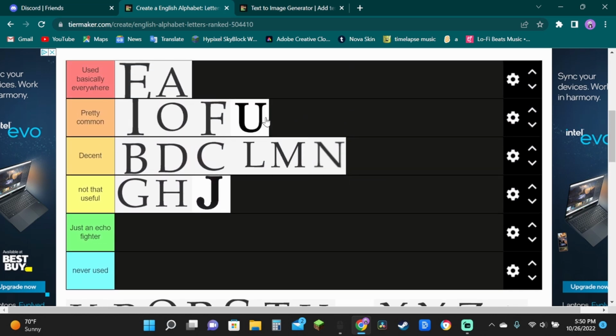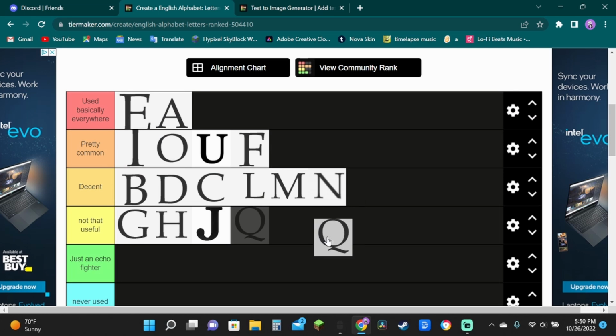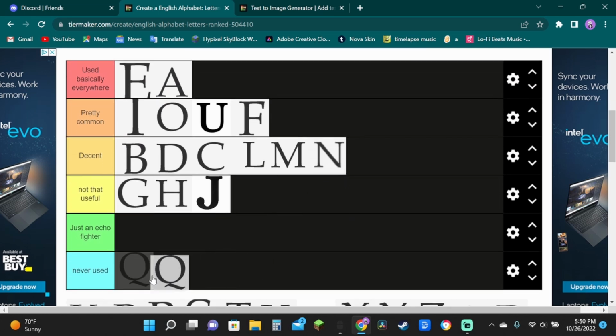U. Again, I don't think it's top tier pretty common, but I do think its vowel status alone puts it near the top of pretty common. And skipping again, Q basically comes with U. Honestly, I'd argue Q could go in the never used tier. I'll probably put it at the bottom, if not that useful.